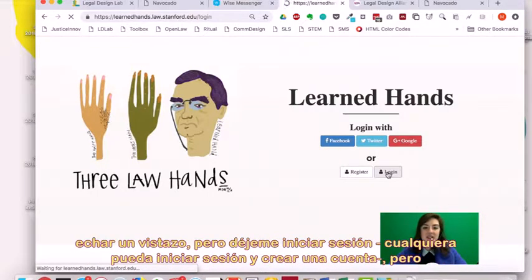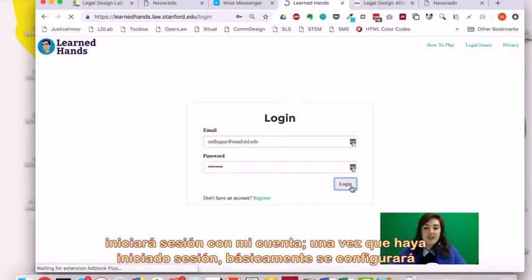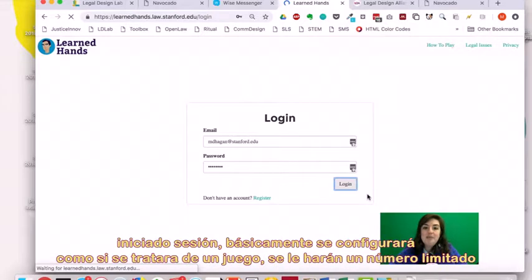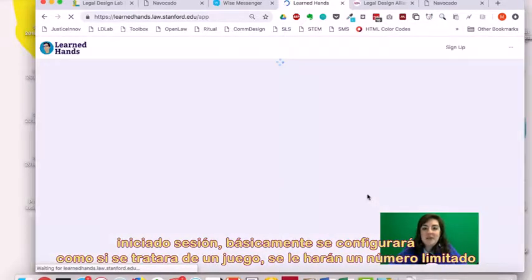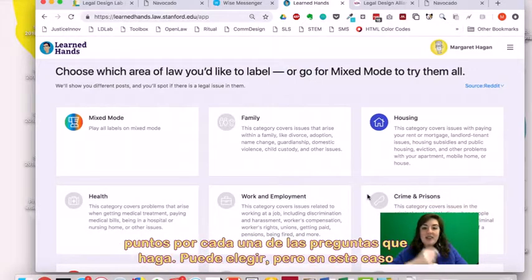Anyone can log in and create an account. So I'll log in with my existing account. And then once I've logged in, it's basically set up like a game to play. We have a limited number of questions that we'll ask you, and you'll get points for every question you answer.